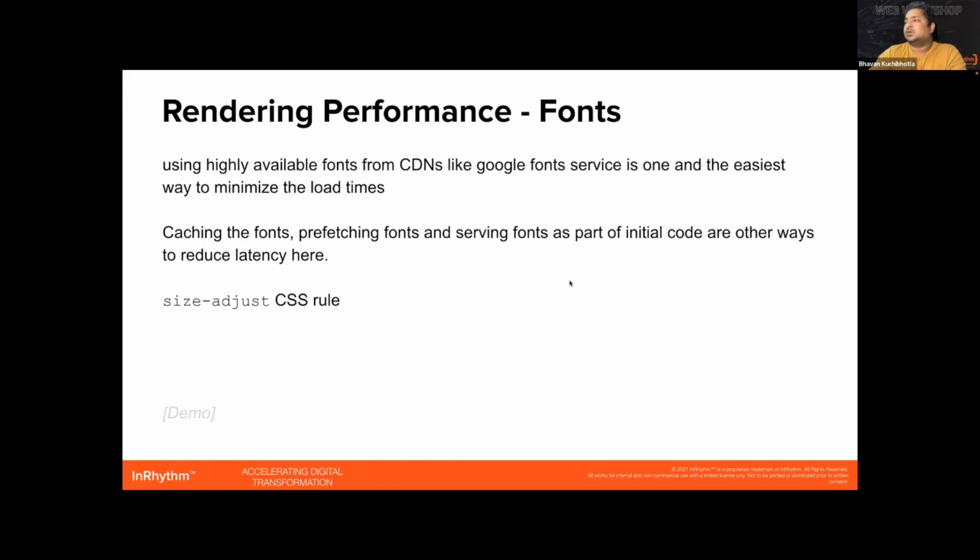So specifically for fonts, if we use highly available CDNs like Google Fonts services, that is the easiest way to minimize load times by increasing availability, and caching the fonts. Fonts are generally cached, but unless we do it the wrong way, we can mess up the caching. Fonts and other assets like images and CSS files are all generally cached.